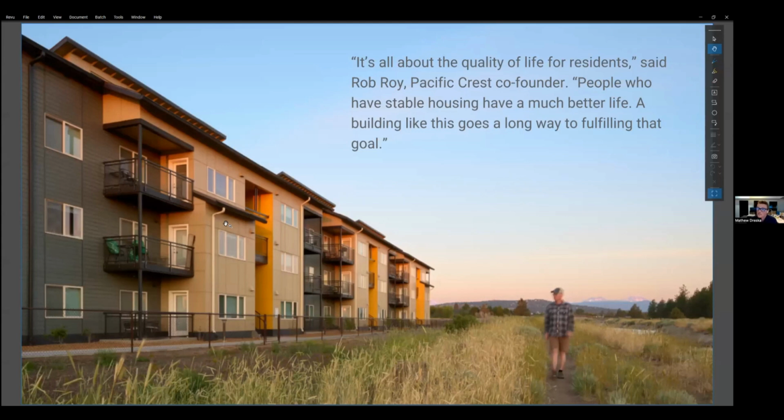So this is the last slide. Too fast. I'm going to say this is my favorite slide. I know Rob is on the call, but this is a quote from him. It's all about the quality of life for residents. People who have stable housing have a much better life. A building like this goes a long way to fulfilling that goal. That's a great quote. And for LRS, if we can make an affordable housing project sustainable, we should be able to make all housing projects sustainable.